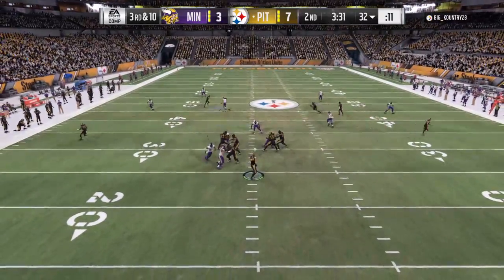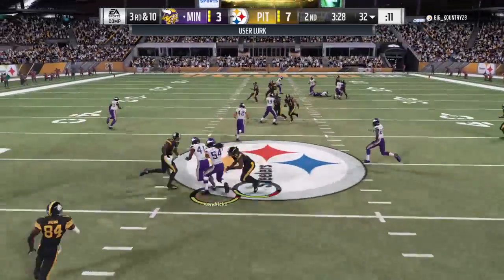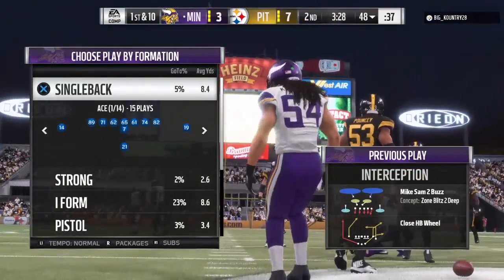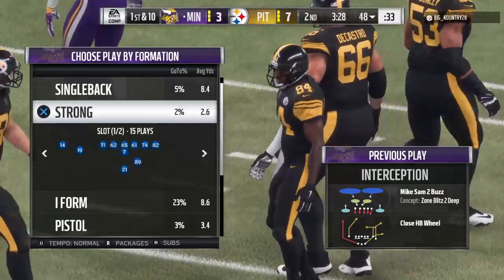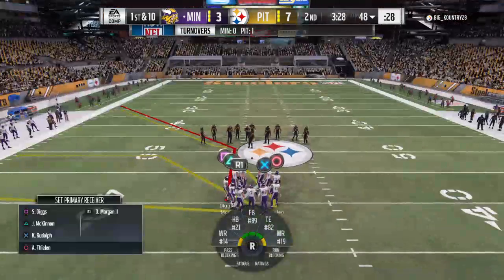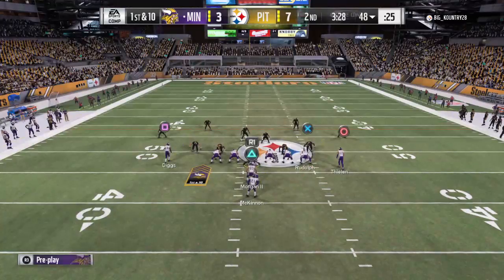On 3rd down, Roethlisberger trying for Brown, and it's intercepted. Picked off by the linebacker, Eric Kendricks. And the return stops just a little bit shy of midfield at the 48-yard line. This is such a good read defensively. They know that this offense is going to try to get the ball to their playmaker in space. So what do they do? They crowd him and send bodies at him. And this one winds up being intercepted.